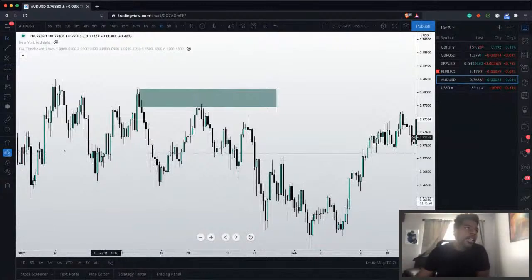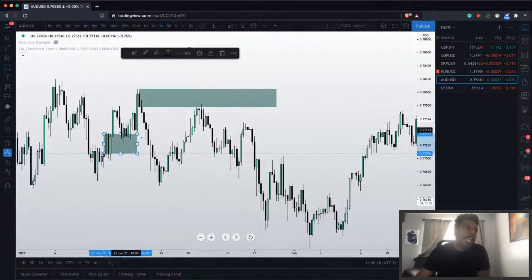All right, so here's another example of some order blocks. You can see a bullish, bearish, bullish pattern that launched up. If you drew a box around it, you can see price retested it again and made another bullish, bearish, bullish pattern. You can draw a box off of that. You can see price retested again, bullish, bearish, bullish pattern, and shot up.